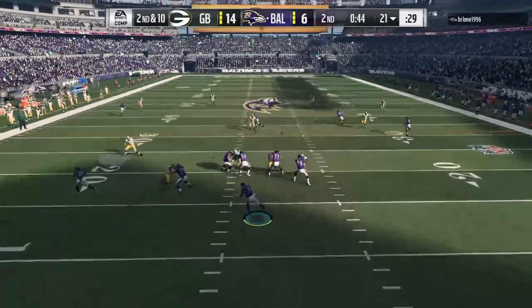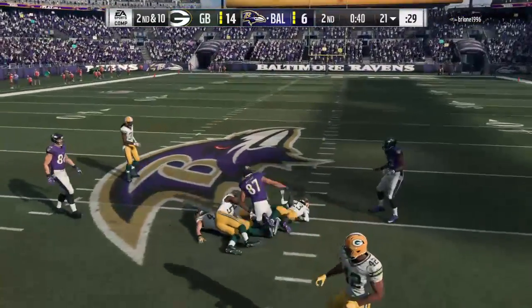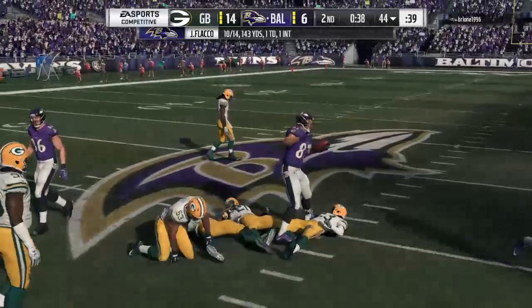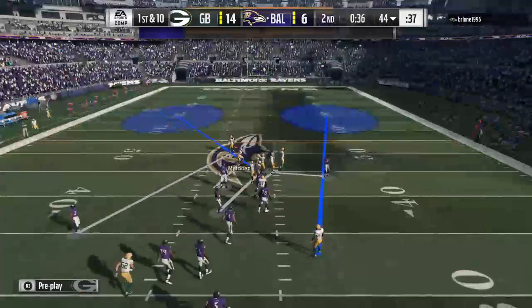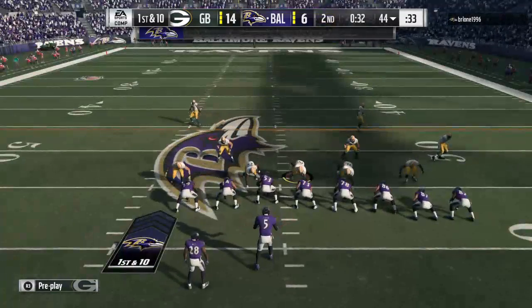Flacco to throw again on second down. And this one caught by Max Williams. And he's brought down after a good gain. 23 yards on the play. First down now, but the clock continues to move.